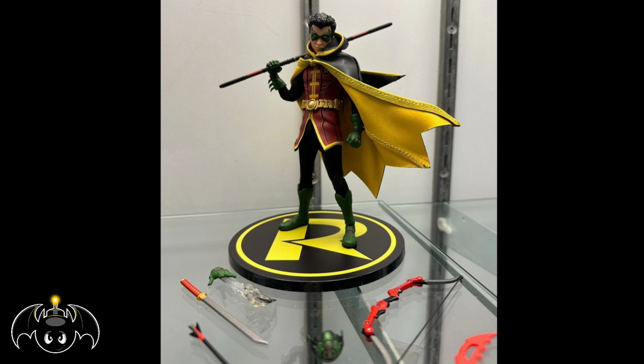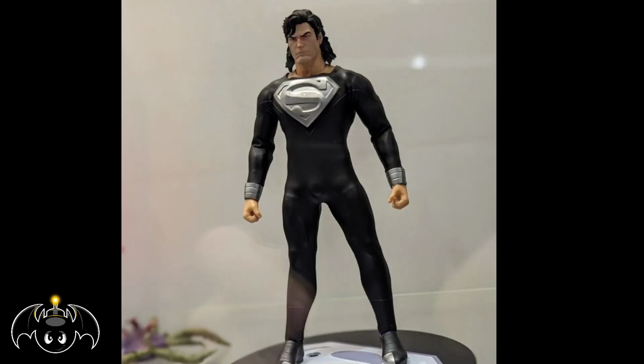We're finally able to see Robin in hand, which is very cool as well. A lot of us thought we would never get a Robin, but here we are with a Damian Wayne, which is really cool. And hopefully down the line we get to see other versions of Robin, like a Tim Drake or a Dick Grayson, all that kind of stuff. Give me all the Robins, I want all of them. We also had the black suit Superman on display as well. I'm going to be very curious as to what type of material they're going to be using for this.